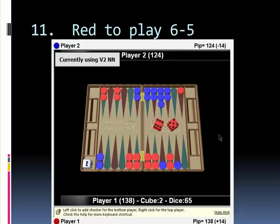Like Phil said, there are two plays, bringing two down from the midpoint or hitting loose on the 4 point. Just like you said. Wow. You know what? Nobody even mentioned that. That might be better than the play that was made. That might be the second best play. Could be. So which play do you make?